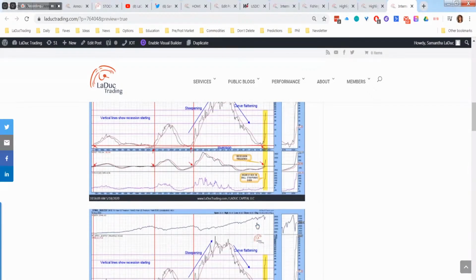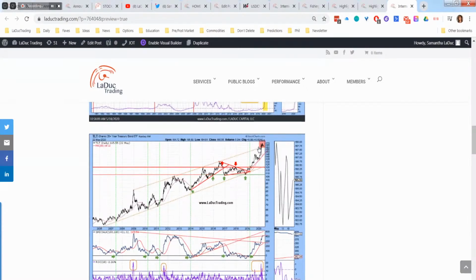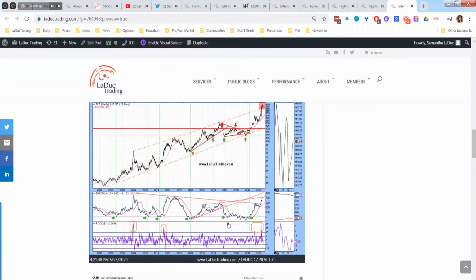So that leads me to believe, I got it in there twice, that we could probably have a violent kind of pullback in TLT, at least into the mean. This is the channel. 150-ish? Yeah, exactly. And that means we get a pop in the yields. I don't know when, but I'm waiting for it.